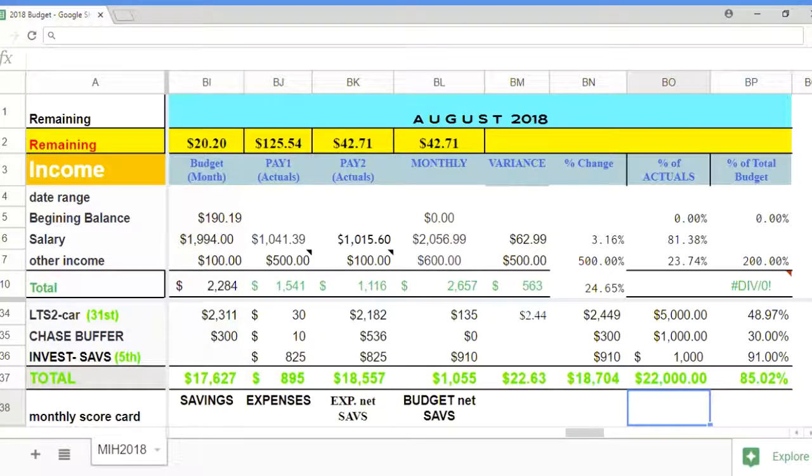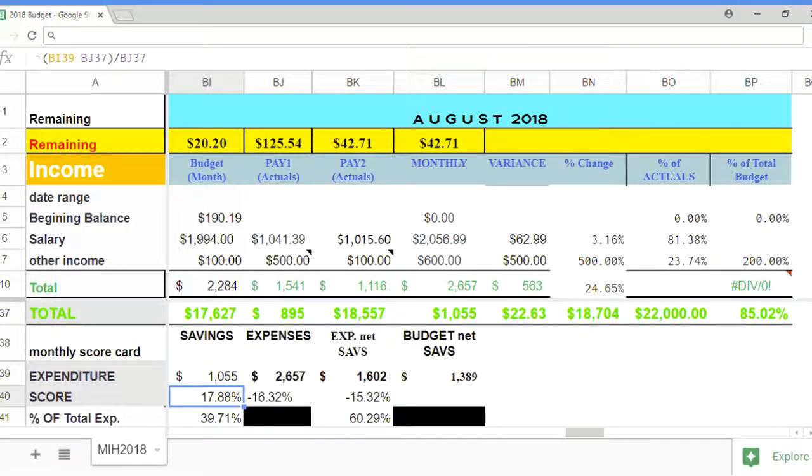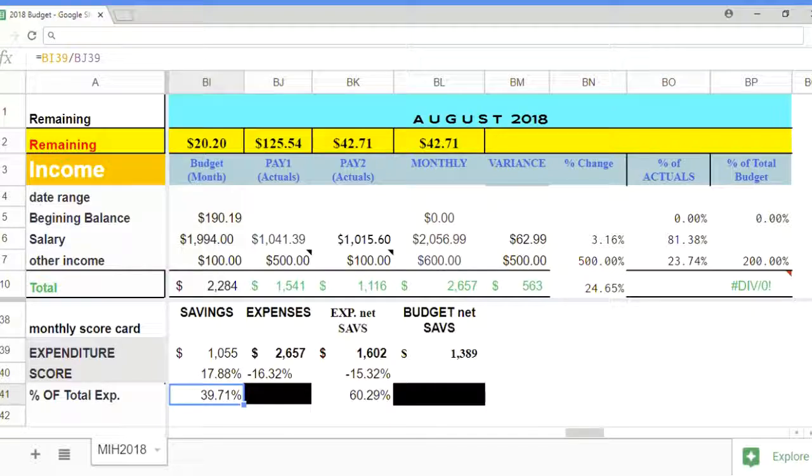I decided to include a scorecard just to see how I'm faring month to month, and what I will primarily focus on is my percent of total expenditures in each category. So let's go through it. So for savings, my total savings for the month was $1,055. This is my contributions, I should say. Maybe I should put expenditure / contribution to be exact.